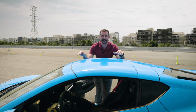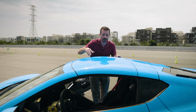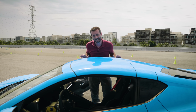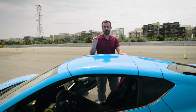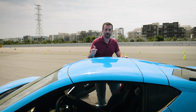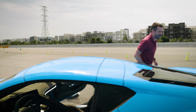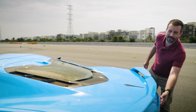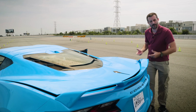All C8 Corvettes, except for convertibles obviously, are targa tops, and that means you can take the roof off. I'm gonna demonstrate that process right now to show you what it's like if it's just one person doing it. The trick that you should know to start, based off my previous experience with C7 Corvettes, is to start back here and pop the rear hatch first, because doing that is a lot easier when you don't have a roof in your hands.